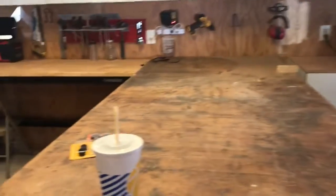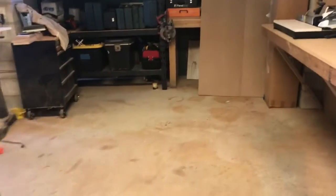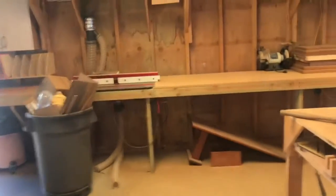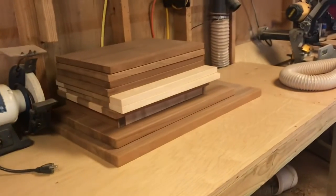Saw it before. It's a million times cleaner now. This whole area is all open. We still have a little bit more stuff to clean up. All the big tools are put in place. This whole countertop is pretty much clean. One whole trash can full. That's my cutting boards I need to finish.